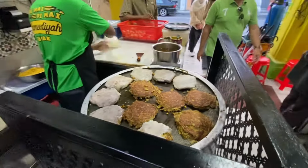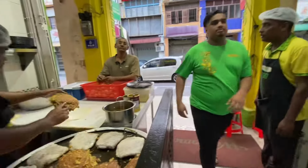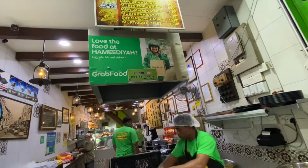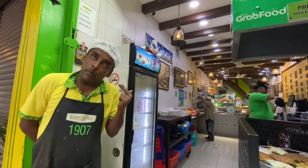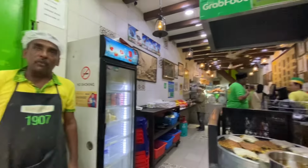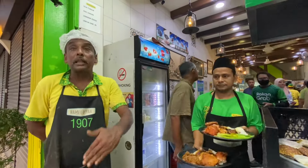Look at this. What is this? Hello. What is this called? This is murtaba. Murtaba, chicken, beef, lamb. Okay, cool. Is this an Indian dish? Yeah, South Indian food. Like Kerala? No, Kerala is another district. South India is the Tamil Nadu.